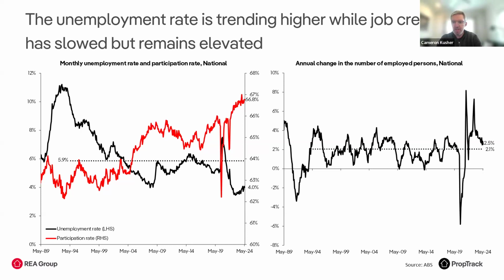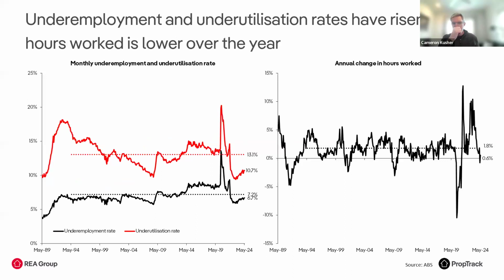In the Northern Territory, the unemployment rate's 4.1%, a 0.7% increase in jobs over the year. Full-time jobs are up 2%. Part-time jobs have fallen by 3.9% over that period of time.